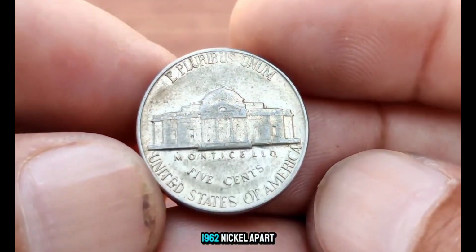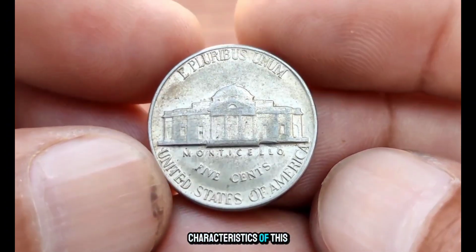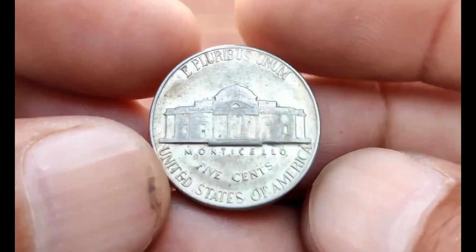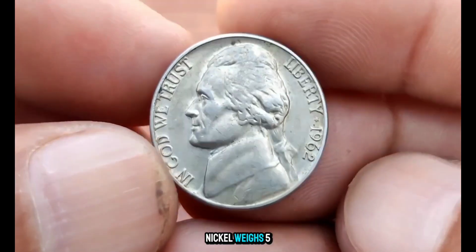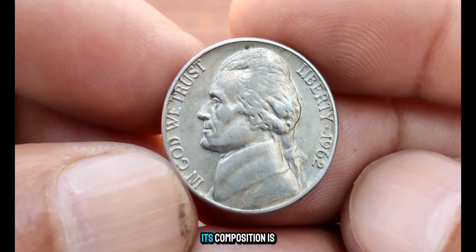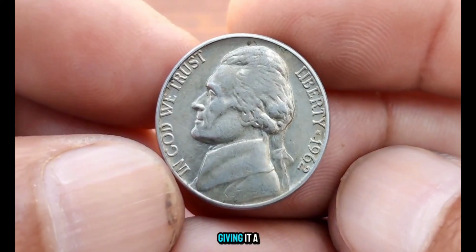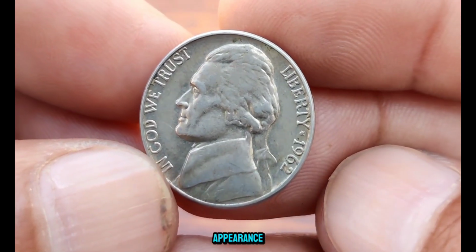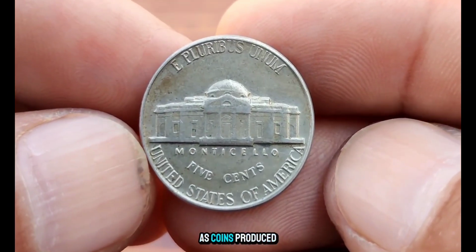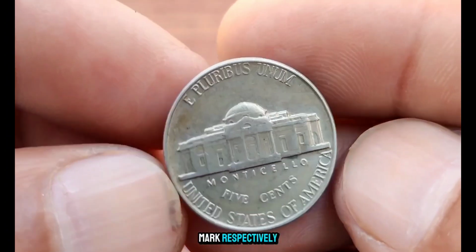What sets the 1962 nickel apart is its historical context and the unique characteristics of this particular year. Let's take a moment to go over some specifications. The 1962 Jefferson nickel weighs 5 grams and has a diameter of 21.21 millimeters. Its composition is 75% copper and 25% nickel, giving it a beautiful silver-like appearance. The lack of a mint mark indicates that this coin was minted in Philadelphia, as coins produced in the Denver and San Francisco mints feature a D or S mint mark, respectively.